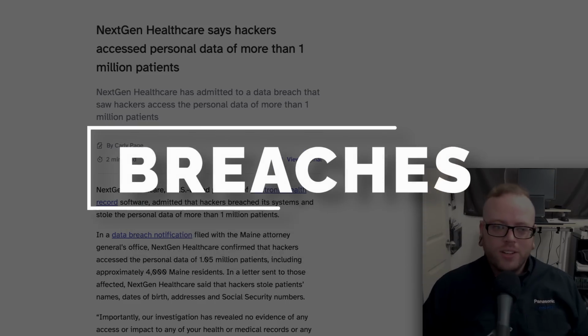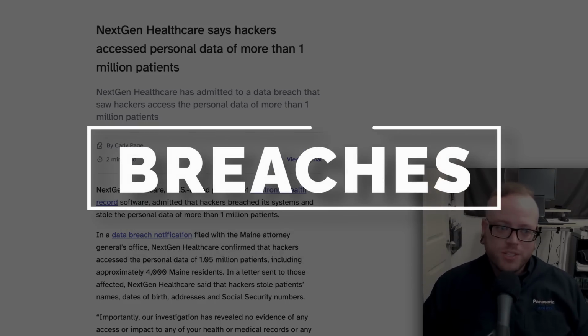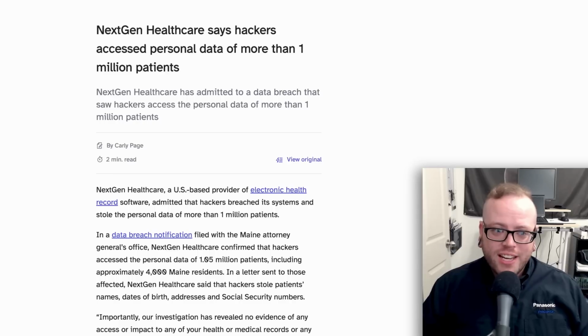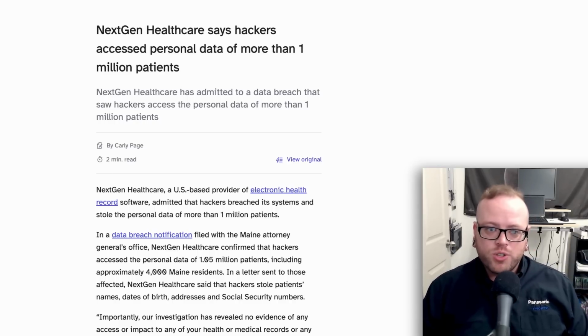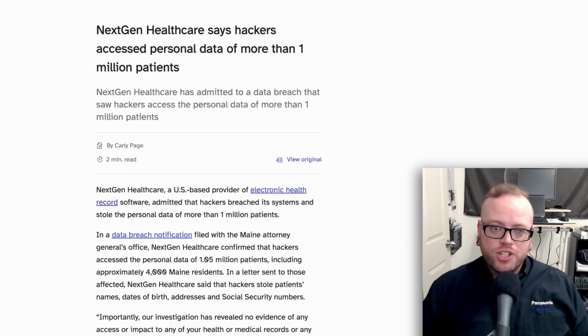With that, we'll go ahead and launch into our data breaches, and we had quite a few this week. We'll start off with NextGen Healthcare, who says that attackers accessed personal data of more than 1 million patients. NextGen is a U.S. provider of electronic health record software. They filed a data breach notification with the Maine Attorney General and confirmed that the data of 1.05 million patients, including approximately 4,000 Maine residents, was accessed. They say that the data included names, dates of birth, addresses, and social security numbers.